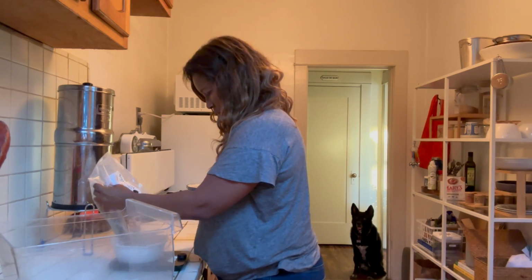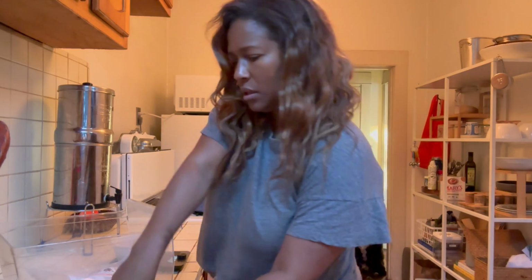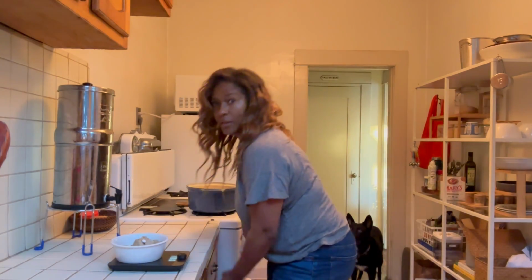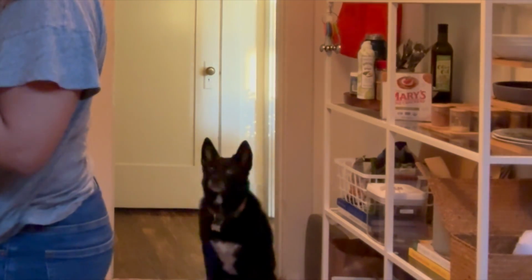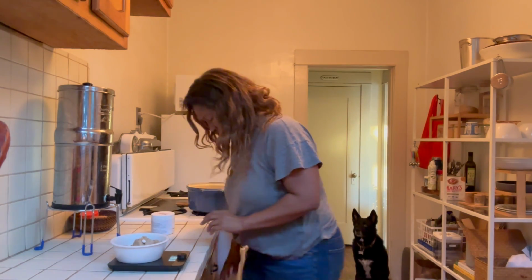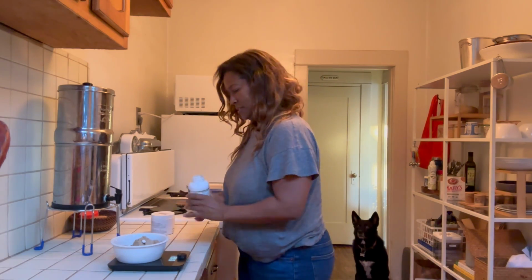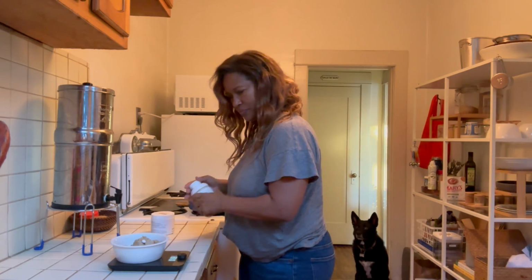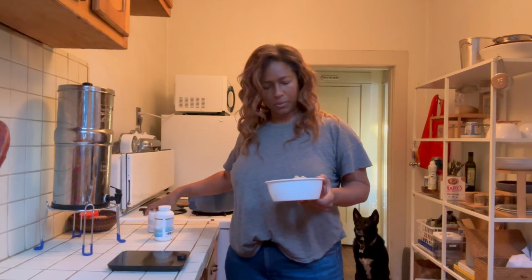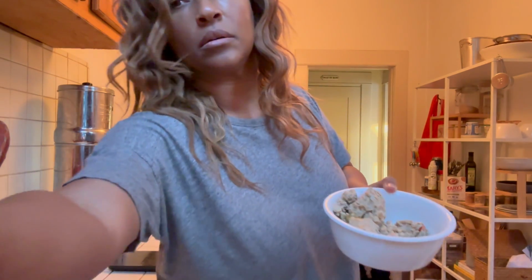Ooh. Okay, it's Samson's turn for his dinner. We'll go for a walk and stuff. Look at him. He gets so impatient. He is the funniest dog in the world. He gets a fish oil, a turmeric supplement, and his anti-allergy medicine.